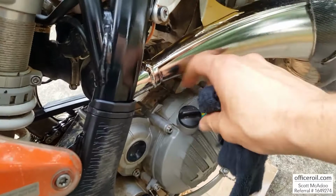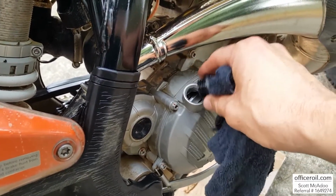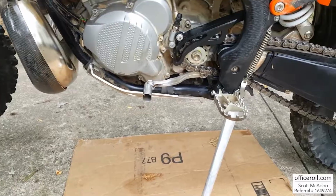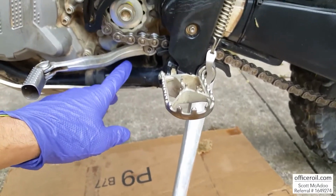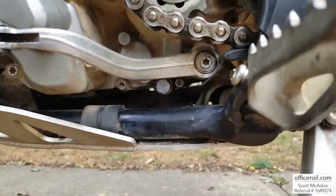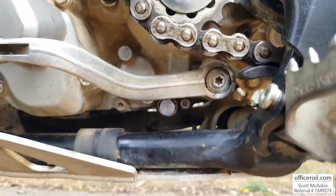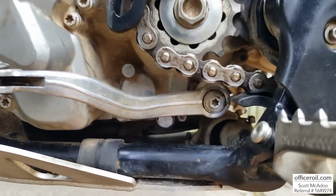And then what I'm going to do is I'm going to crack this. All right, crack that so that we can get a good flow when we come back around and pop the drain plug out. All right, back around the other side. The drain plug is right underneath the front sprocket. See if I can show you that a little better. It is right there. Touching it right there. So that's where it is. It's a 13 mil. Get that thing cracked off.